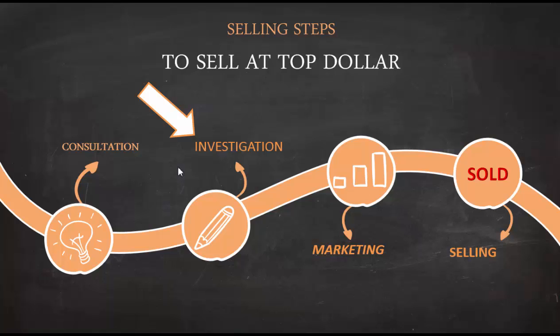Sometimes I even invite my clients and say, I'm coming there Saturday morning, and we're going to get in my car, and I want you to pretend to be a buyer, and let's go and see these houses, because that is exactly what's going to happen when the house goes on the market. Buyers are smart, buyers are comparing, buyers are seeing everything, and we want to make sure we're on top of that by seeing what the competition has to offer. So the investigation part is very important for you in order to achieve top dollar for your house. And obviously after that, marketing.